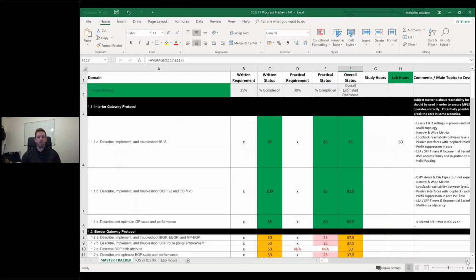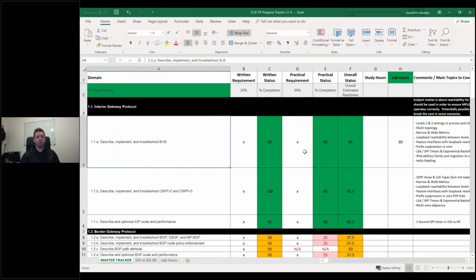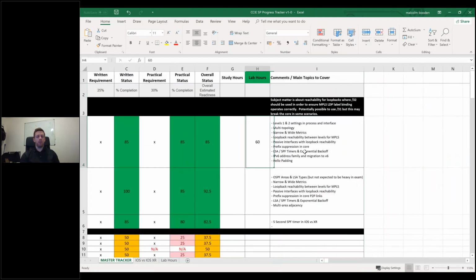So moving on to the last couple of points, because I don't want this to be a really long video. On the master tracker for each objective, well, I've not completed this yet, but my intention is to, for example, if we take objective 1.1a, describe, implement and troubleshoot IS-IS, the written study and the practical study will be driven by what's in this section. So that's the comments and the main topics to cover.